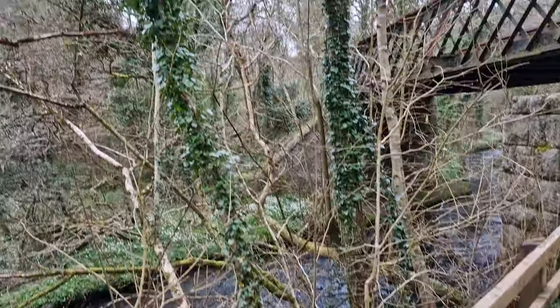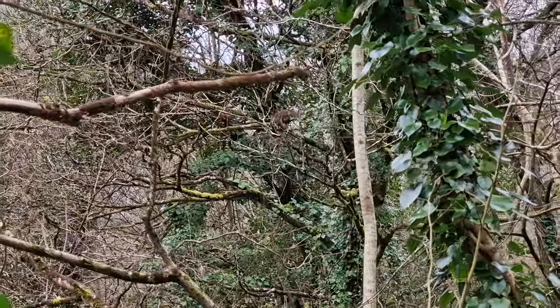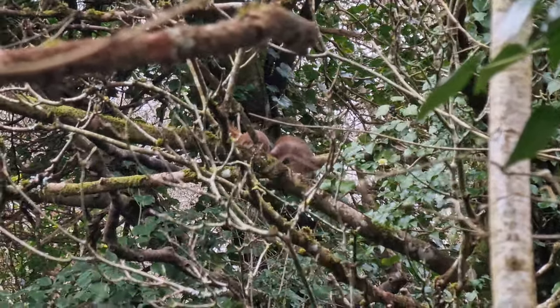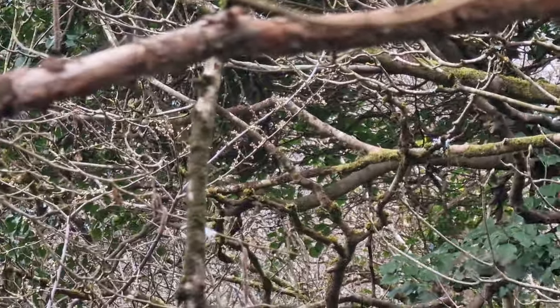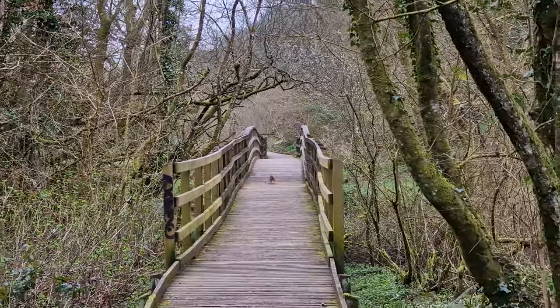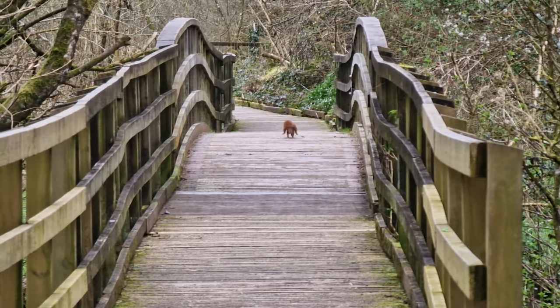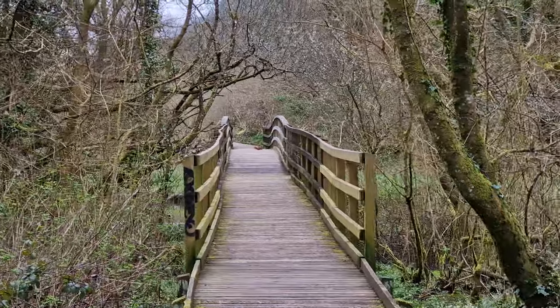No, focus on the squirrel, not the leaf. We don't want to see squirrel leaves. They want, oh, look at them running up there. Yeah. They're there, they're both there. Oh, that's good. Yeah, look, we're sharing the path with him. There he is, look at him, boing, boing, boing, boing, boing.